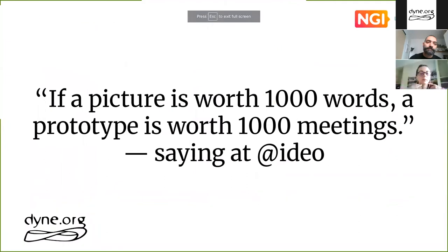So, this is a nice quote: if a picture is worth 1,000 words, a prototype is worth 1,000 meetings. And this is real. It lowers a lot the communication barrier between different actors, okay? So it really helps you to understand each other in the product development cycle.